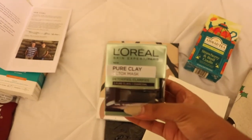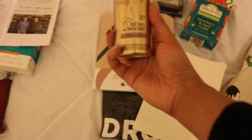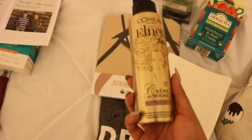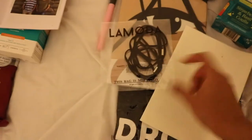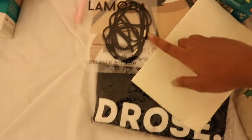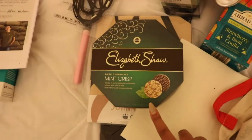L'Oreal Pure Clay Detox Mask. L'Oreal Cream Mousse for curls. Hey, Stronghold. Makeup brush from Spectrum. La Moda. I love La Moda. So it's another one of those string chokers. I have one already, but the one I have is gold. So this has got silver ends. So that's really cool. Ooh, I think I'll take these with me tomorrow.